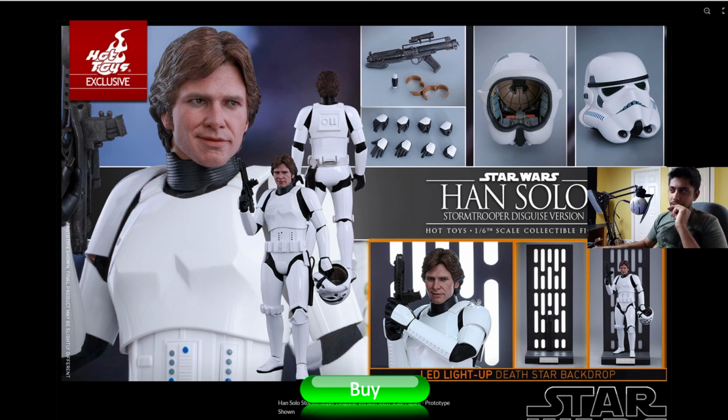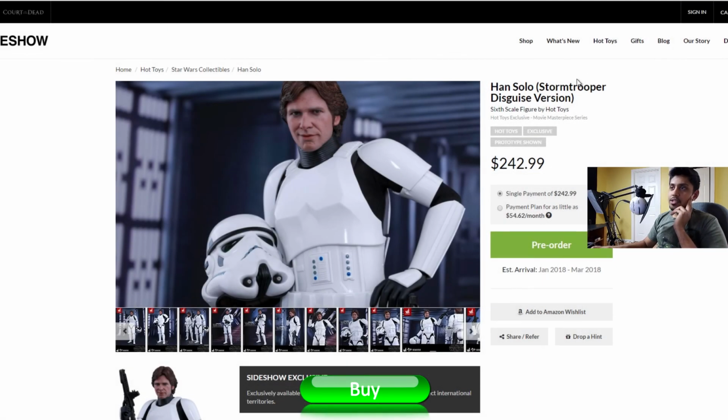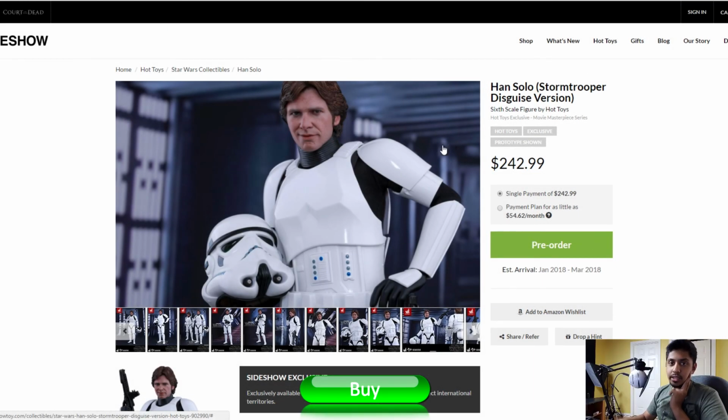And other than that, I don't think too much is being released, and I really hope they go back to prequels. But as for this figure, it's a must-buy. I don't see why you wouldn't get this figure. It's a must-have for any Star Wars collector, any freaking Star Wars collector. And if you've been collecting Hot Toys, $242.99, that's nothing for you.